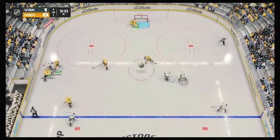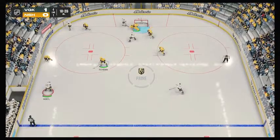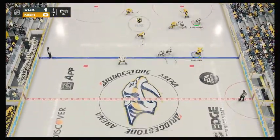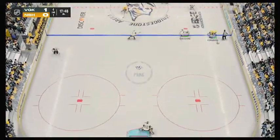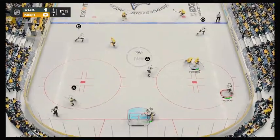Nashville's behind in this game, James, because they simply haven't had the puck. They've got to do a better job of closing on it and holding it when they get it. Too many bodies in the way. Slides the puck across to Forsberg. Nashville's on the attack. Vegas gains a hold of possession.